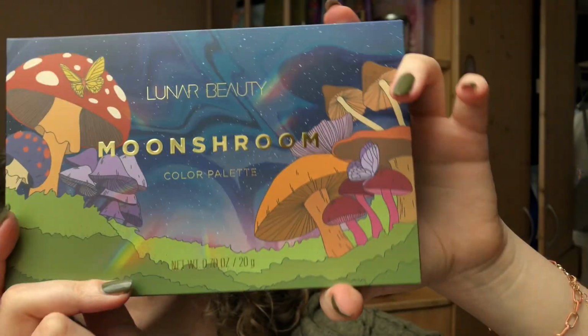Then next palette is second newest palette in my collection. I've had this palette for 4 days now. And this is the Moonshroom palette by Lunar Beauty. This is my second Lunar Beauty palette that I've ever owned, and the only palette that I currently have in my collection, because I've had the Siren Sunset palette, loved that one, but decided to give it to a friend because it wasn't completely my collection. It was pretty, but it wasn't completely me. It had too much neutral shades.